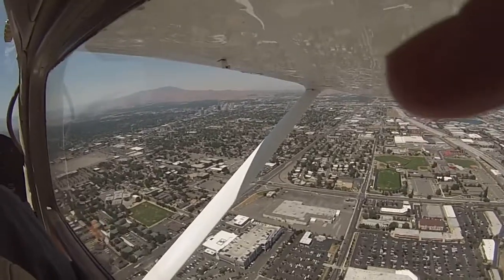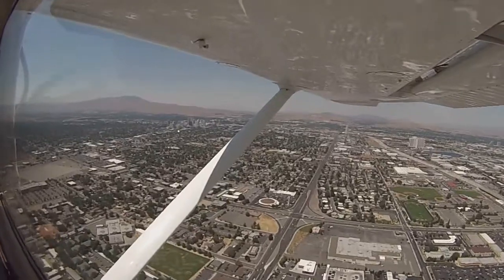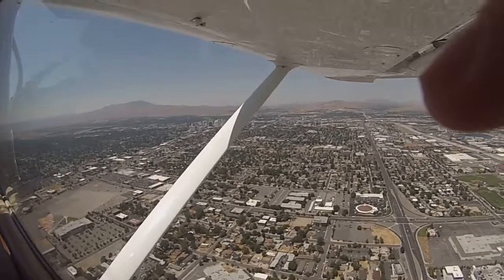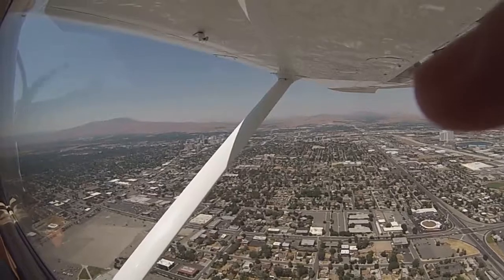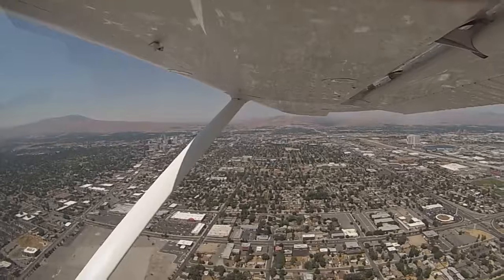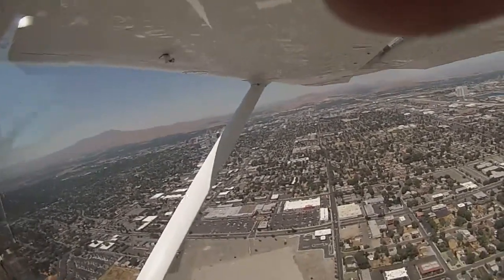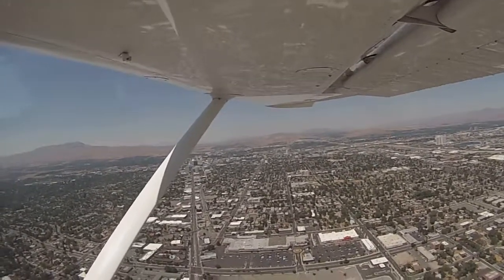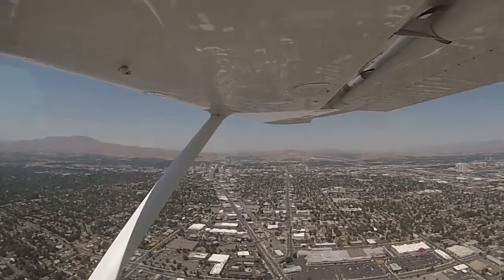American 1181, contact Oakland Center, 125.75. Reno, the biggest little city in the world. That's it. Always bumpy. Southwest 5592, turn left, clear direct, blackjack, climb and maintain flight level 190. Some of those butterflies in my stomach as we drop only 102 feet. Southwest 5592, as you're in that turn for blackjack, there's going to be gliders. They'll probably be 2 to 3 miles right, south of you, altitudes ranging from 9,000 up to 12,000.